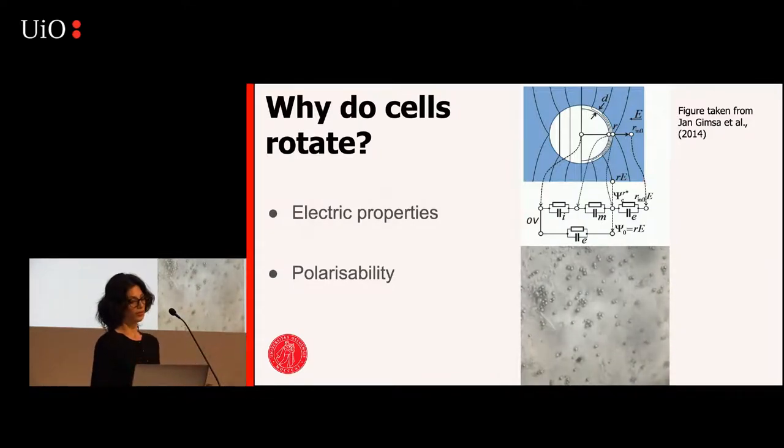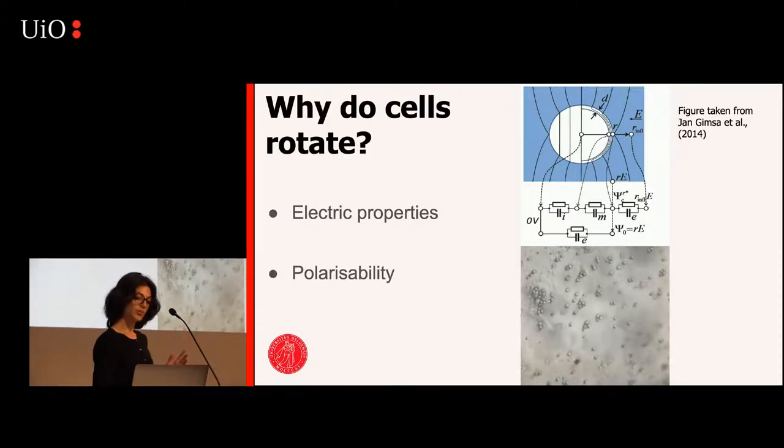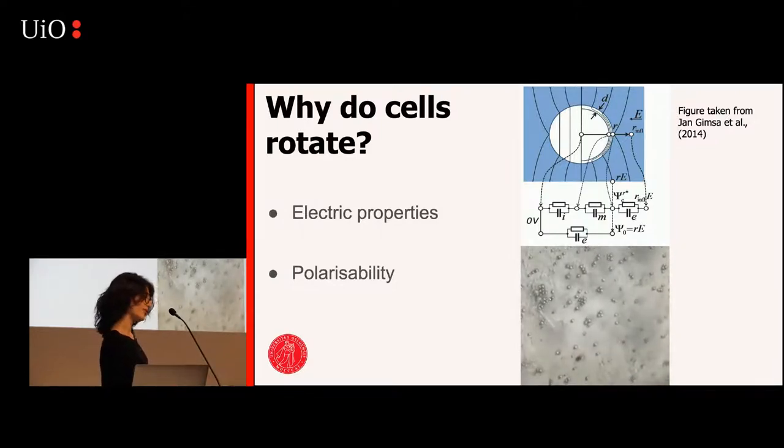And that's because the dipole moment and the electric field are in and out of phase with each other. So they counteract each other, if you want to think about it this way, and they induce a torque. If you look at the picture below and focus on either the cell clusters or the individual cells, you will notice that they rotate clockwise.